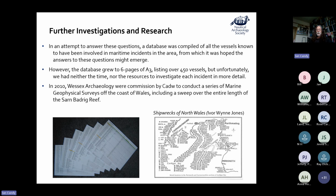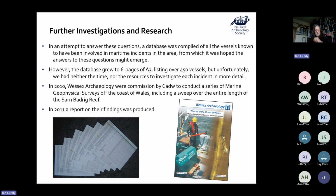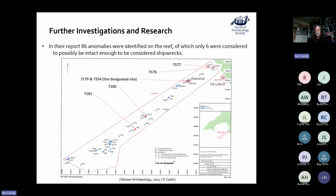Fortunately, in 2010, Wessex Archaeology were commissioned by Cadw to conduct a series of maritime geophysical surveys off the Welsh coast, including a complete sweep over the entire length of St Tudwal's. And the following year, they produced the report on their findings. And here's an image from their report, and you can see the reef itself outlined there in those big red marks. And on that reef, they identified 86 anomalies, but of those 86, only 6 looked as if they were intact shipwrecks. The rest were displaced bits and pieces, maybe the odd anchor, boilers and things like that, all different periods, all jumbled up.